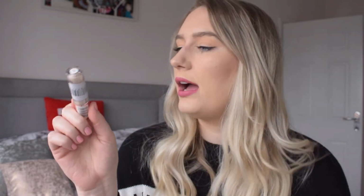This is the Revolution Conceal and Define in the shade C3. So it's the 3rd lightest colour basically, but I just know it's going to be my shade. I'm very, very pale without any fake tan, and even with fake tan, this will be nice to highlight under the eyes. So yeah, I got it in C3.